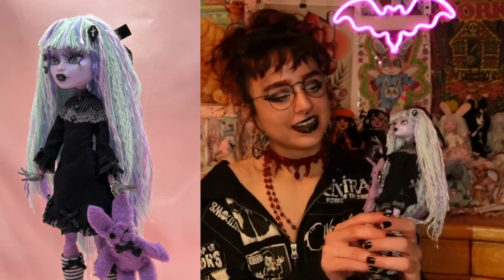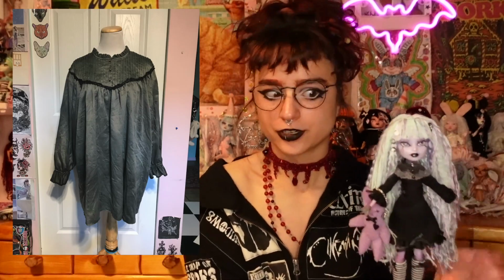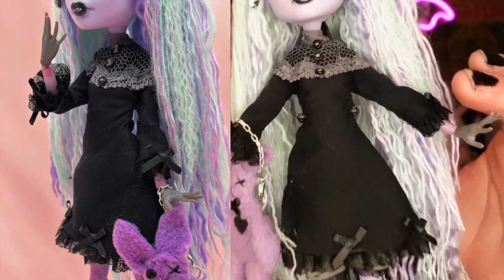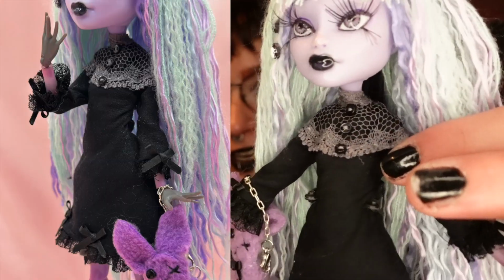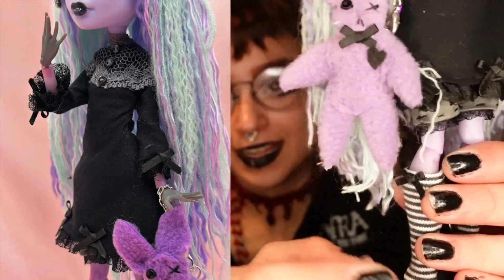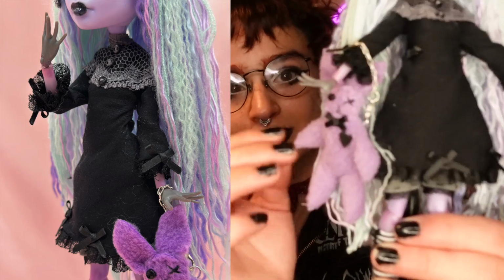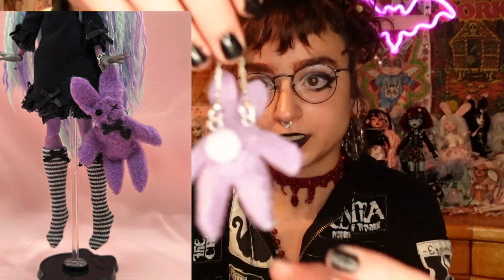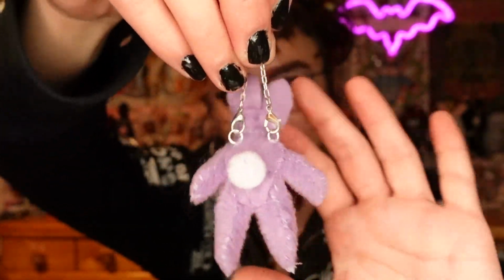And then this nightgown is inspired by a nightgown that I actually have. I'm not wearing it right now, obviously, but it's super, super cute. I found it at the thrift store and dyed it black and cut it short, and it's adorable. So I just used it as inspiration for this. I love the buttons down the top and a little lace. And then she had to have a little purse. That's not really a purse, it's more just a plush that I did attach little lobster clasps onto.